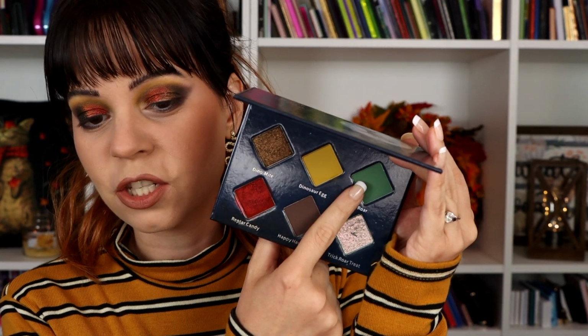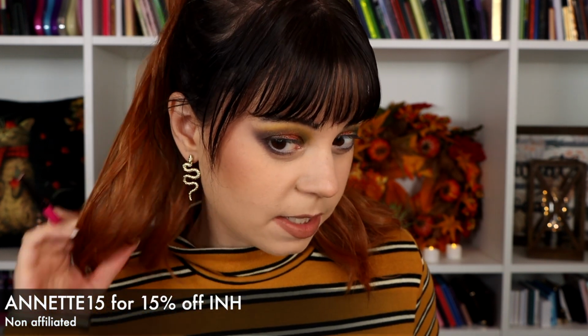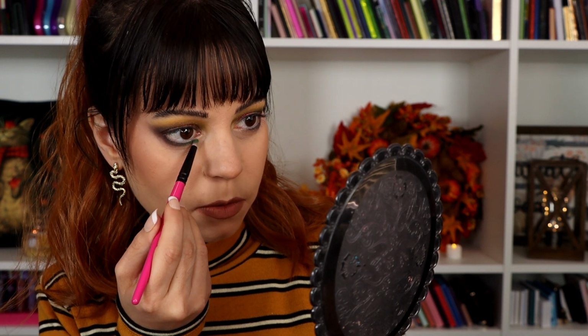I'm gonna take a little bit of the, I should have done this beforehand, but I'm gonna take some of the green shade here. If you're wondering about my pony today, it's the Alley pony from INH. This is in the shade Copper. I really like this. I think it's very fall appropriate, and that's why I keep wearing it these days. But I'm just gonna put that green shade right here. I am probably gonna cover most of this up with the green duochrome, but I wanna have a bit of a base underneath here for that to blend into. And this is also just gonna blend nicely into the brown as well.